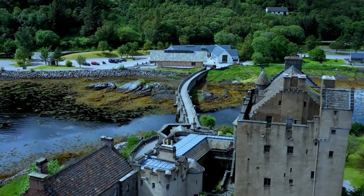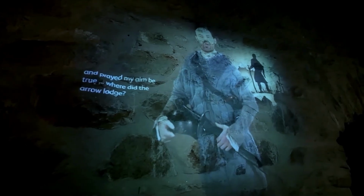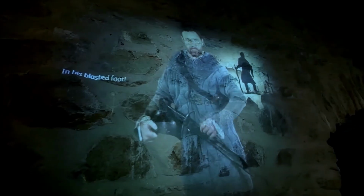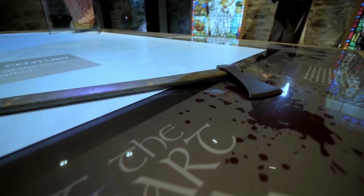Highlander's cult status continues to draw a global fan base to Eilean Donan. Though there are no official movie tours, staff acknowledge its screen role during history walks, and the gift shop features merchandise that nods to the film's legacy.